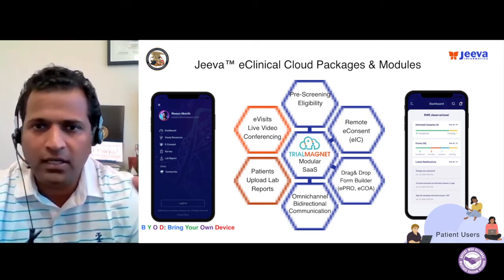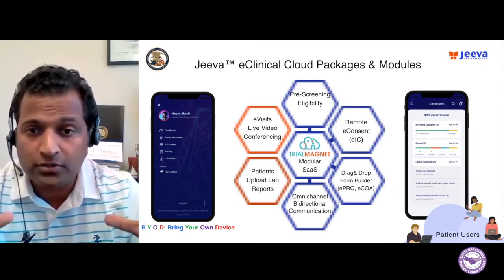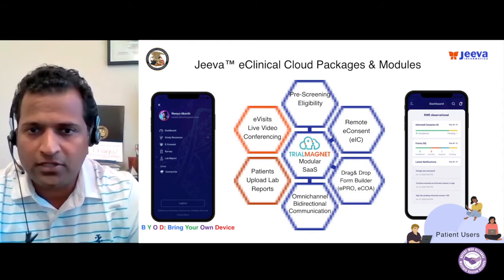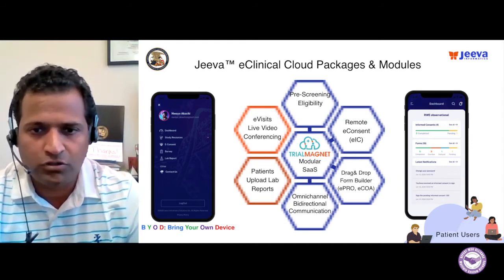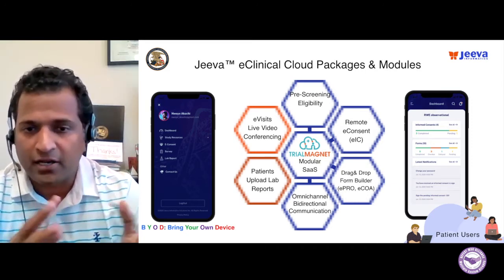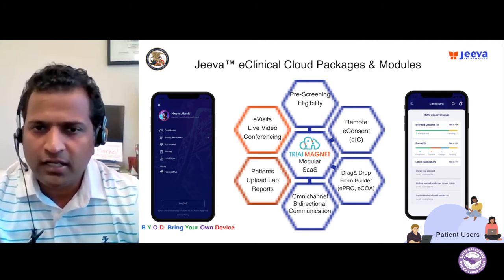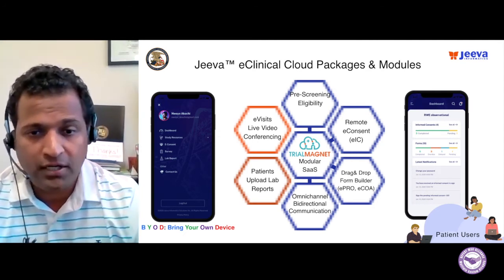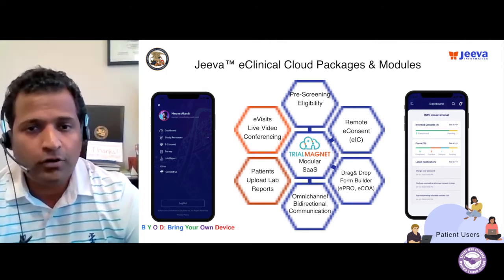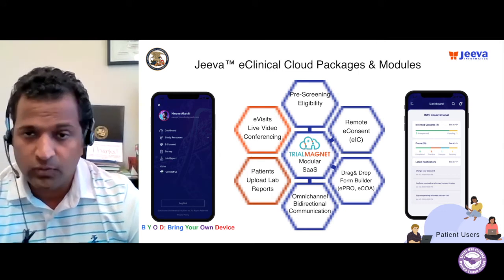And it cannot be a coercion, of course, and hence it's important to allow that discretion and allow the patients to make that decision if they wish to enroll, but also have the ability to ask questions and have interactions in a bi-directional manner. And then if there are any lab reports that may need to be shared, that can be done easily, and a live interactive video conferencing communication with the study team at any time is very crucial.